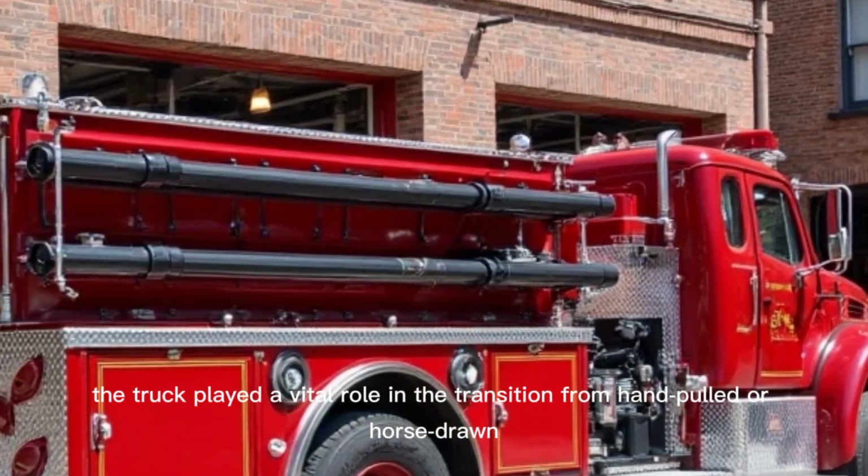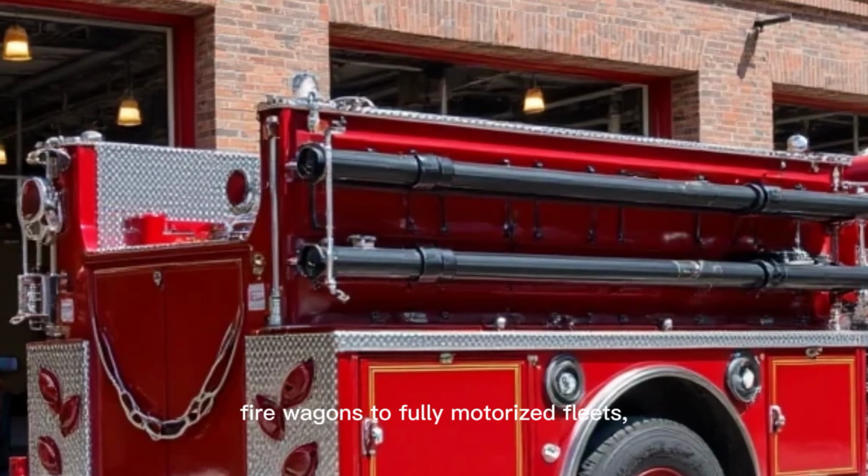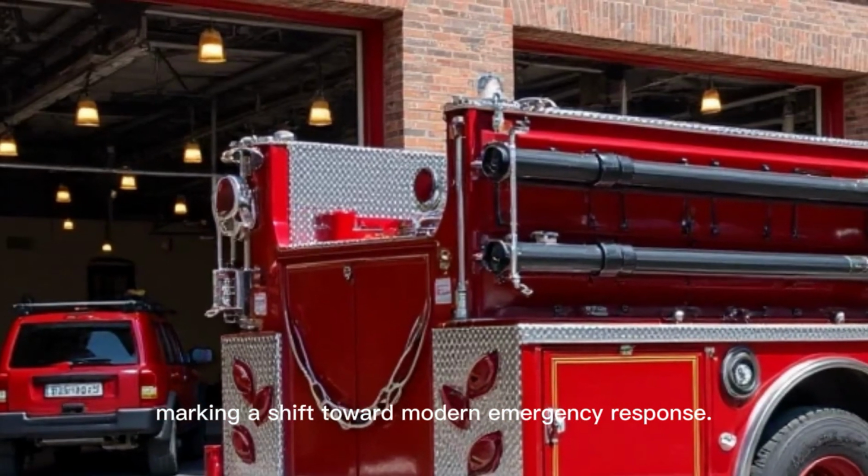Historically, the truck played a vital role in the transition from hand-pulled or horse-drawn fire wagons to fully motorized fleets, marking a shift toward modern emergency response.